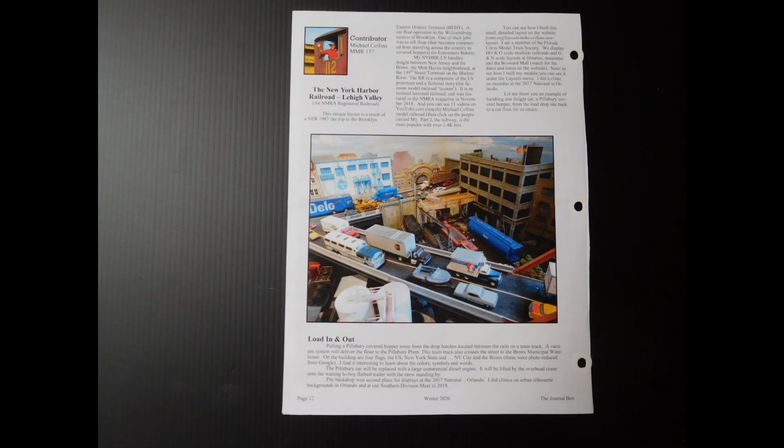My railroad story was also in the Sunshine Region newsletter, the Journal Box, showing a load of Pillsbury flour being placed over the unloading hatches for transfer to the Pillsbury plant. Note the 4 flags on the municipal building: the U.S., New York State, New York City, and the Bronx.